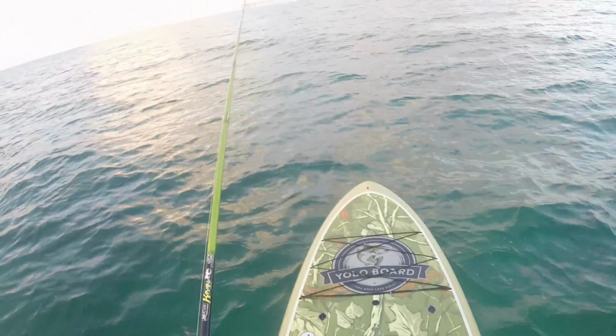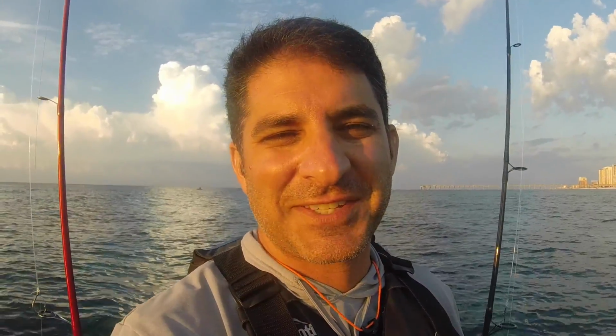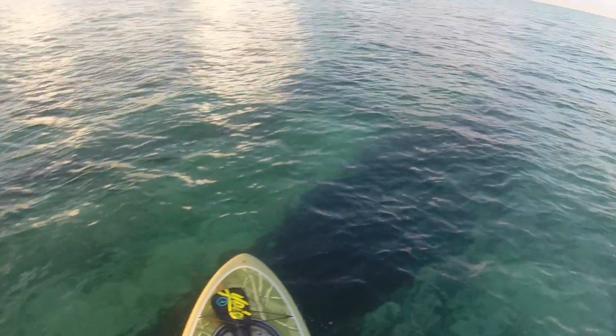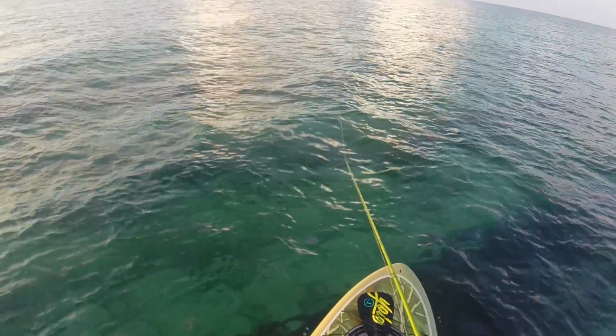Self-release. We got a little bit of a chop, a little bit of a north wind, but I still love sitting up high on this paddleboard. You can see everything. All right, let's see what whacks it. I want a whack. I want a big old whack.